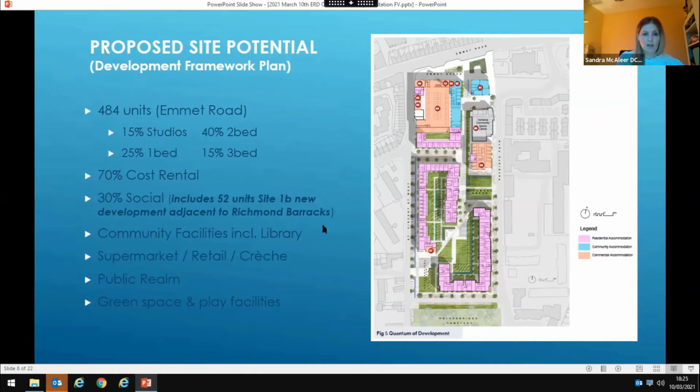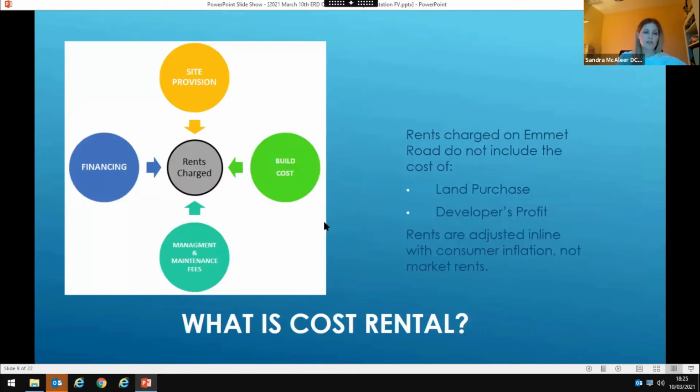And as I said, it was looking at cost rental and the viability of it. So what is cost rental? Cost rental is where the rents charged cover the cost of delivering, financing, and managing the homes. So it's a combination of the build costs, that's the total development cost for the units, along with the management and maintenance fees for those units, financing costs, and if there's a land purchase involved, your site provision needs to be included. But on Emmet Road, it does not include the cost of land purchase because it's DCC owned land, and there's no developer's profit because it's direct delivery.